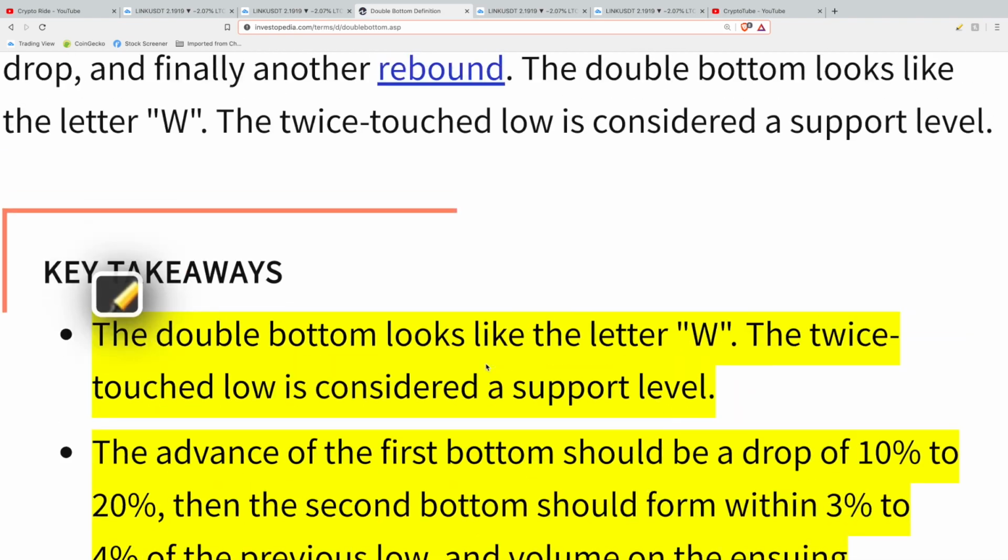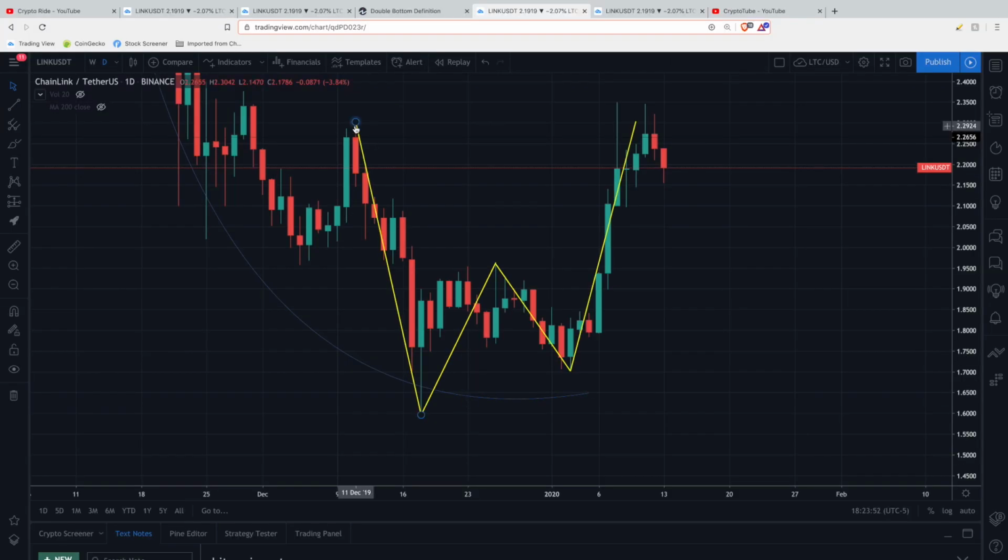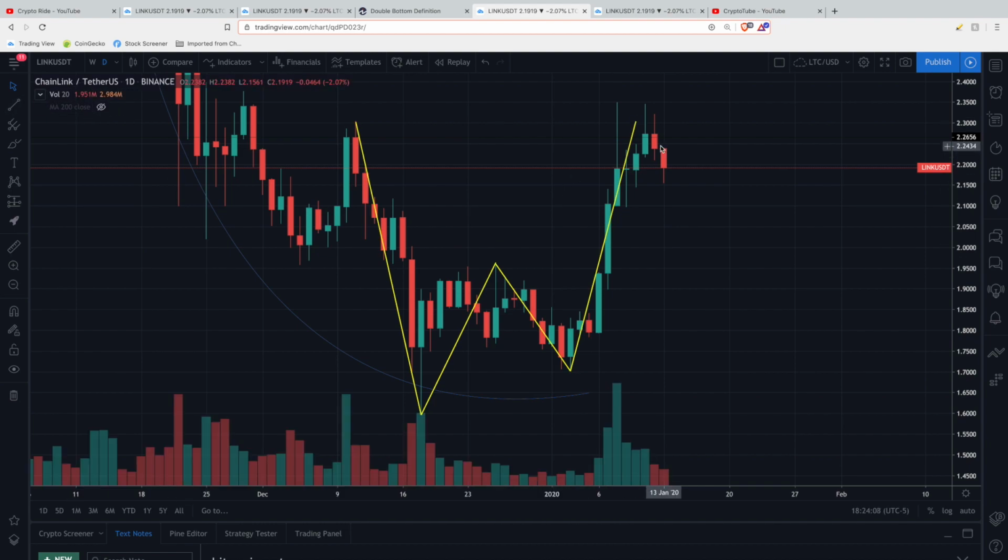So let's take a look at the Chainlink chart, and here is the W that you saw in our thumbnail. This started on December 11th, and we confirmed this to the upside on January 10th. So just 2.5 days ago, we completed this. Now what you'll see is the price is starting to fall a little bit, as is the volume. So this is absolutely something to keep an eye on. I know I put a picture of the bull on the thumbnail also, but we have to wait and see if this upside breakout really ensues.